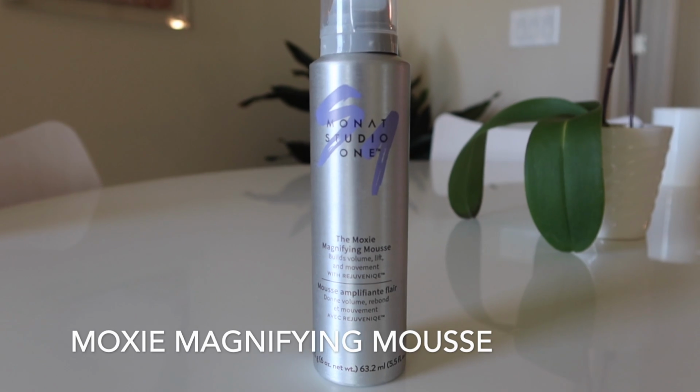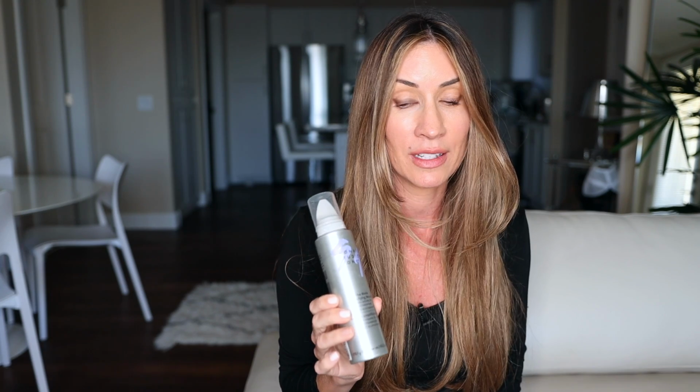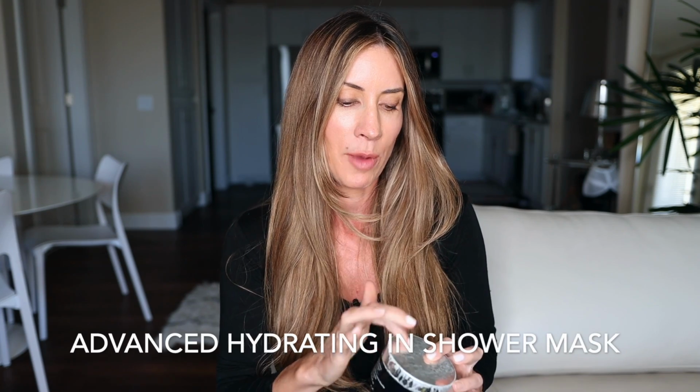This is the Moxie Magnifying Mousse. If you are highly sensitive to fragrance, this is not going to be a product for you. I do not mind this. It has a light fragrance, but if you are super chemically sensitive, I would probably avoid this one. We're starting to get into a little bit more fragrance here. When my hair is extremely dry, this has some hard water buildup on it. I use the Advanced Hydrating In-Shower Mask. This has a little bit more fragrance. If you're chemically sensitive, it may not be the first one that I would try. The fragrance, again, does not bother me and it really moisturizes my hair, so I still love this product.